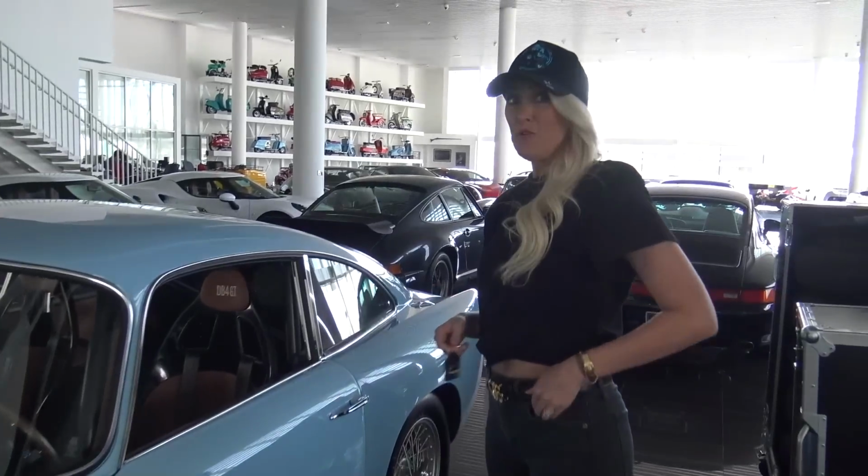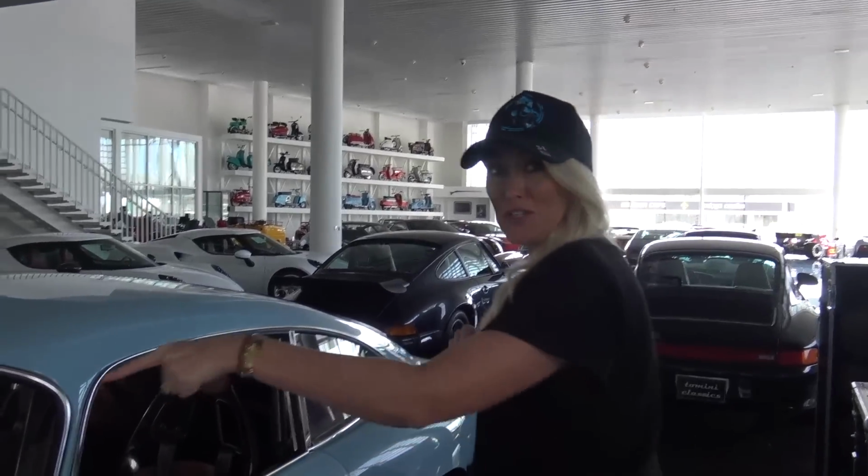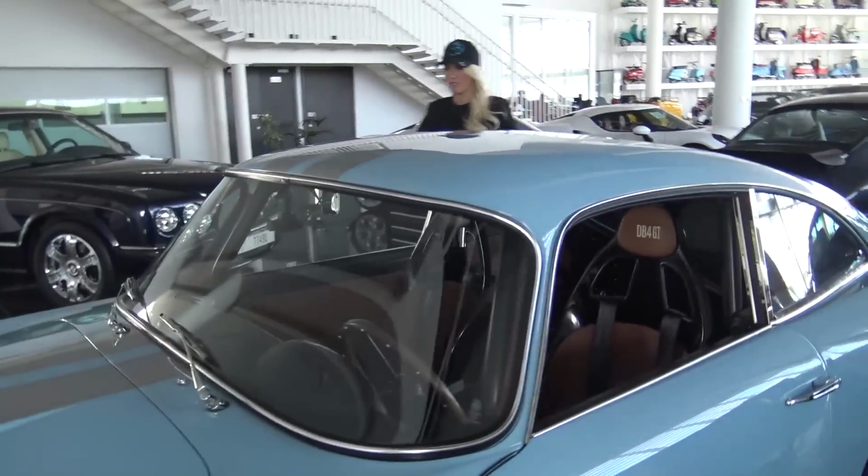They've actually put in 4,500 man hours for each one of these cars. Just before we attempt to drive this car, or I keep saying we because I feel like it needs more than one person to drive. Before I attempt to drive this car, let me show you the engine. So I've got to pop it over here actually.